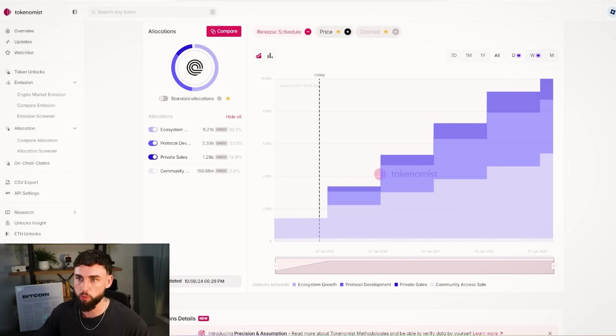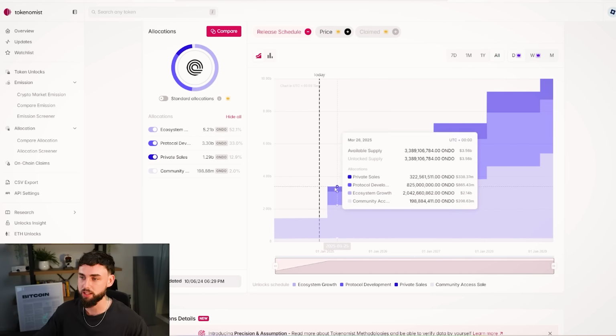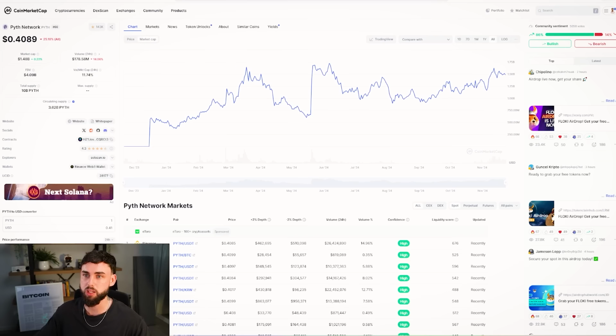Okay, I've made a tool for this in the private community. I want to show you guys what the result was in a second here. But ultimately, all I'm going to say in this case is that it matters who these unlocks are going to, not the size of the unlock itself. Case in point is Pyth Network, okay?